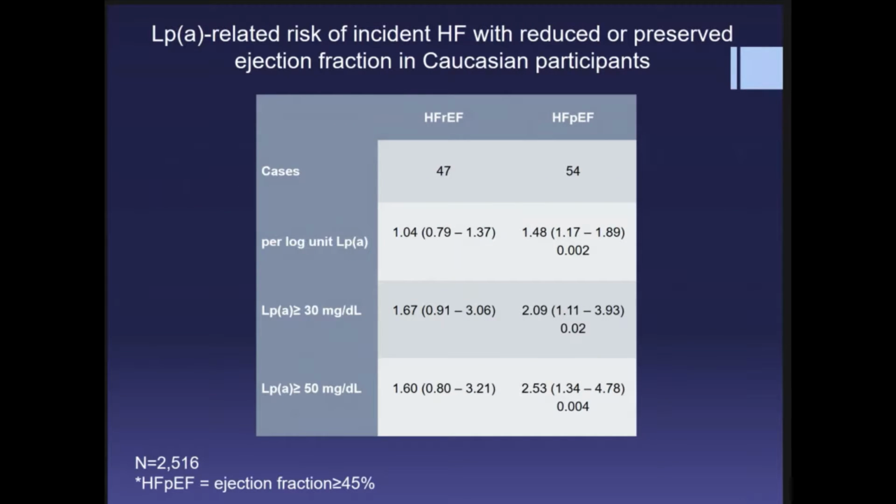And ultimately, what we found was, and again, we have heart failure with reduced ejection fraction, 47 events, heart failure with preserved ejection fraction, 54, and associations remained with the preserved ejection fraction, but were rendered non-significant with the heart failure with reduced ejection fraction.